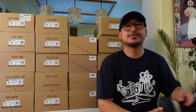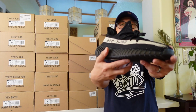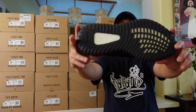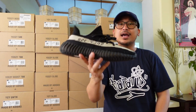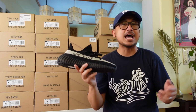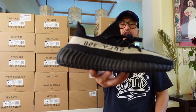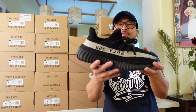Last on our Yeezy collection, we just hit this too. This year, the Yeezy Oreo. Like that. Whew. Okay, so I didn't hit on the Yeezy Red, I didn't hit on the Yeezy Blue Dazzle, but I'm happy that we hit with the Oreos. Definitely will be staying in my collection.